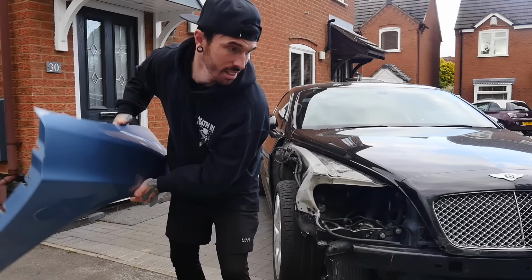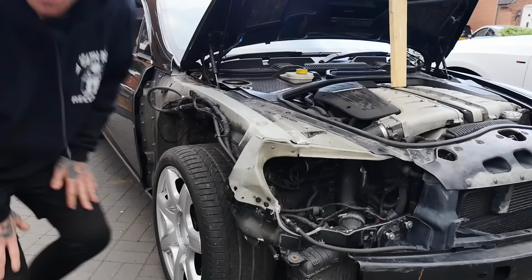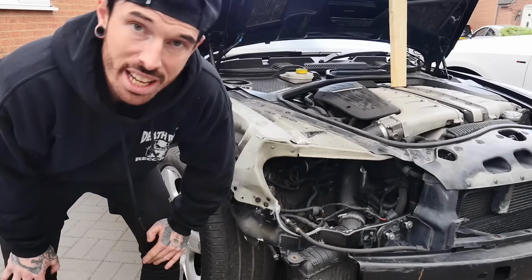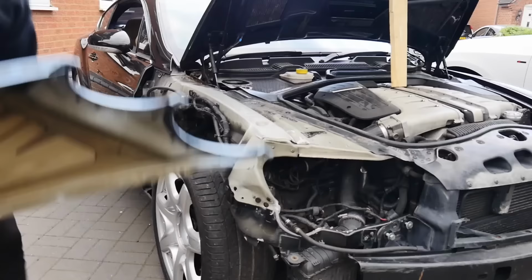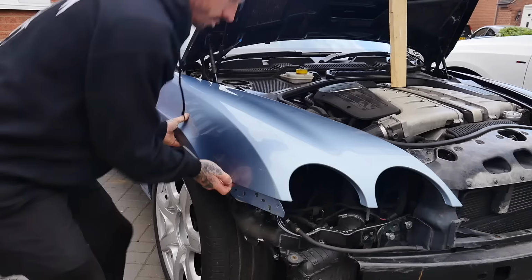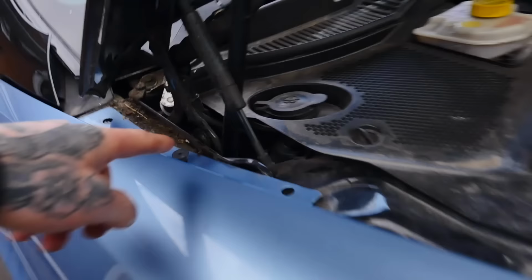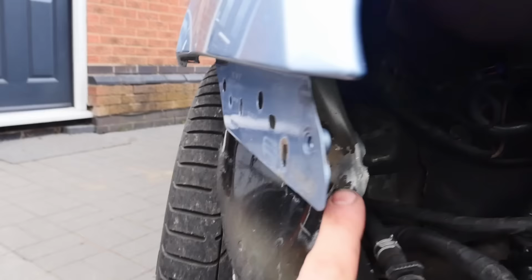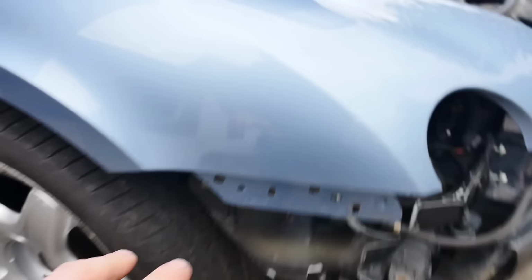Let me show you why we can't fit this in this video. I've had to start it because the battery went flat on the car, and I need to get a trickle charger for it, because I'm not starting it every so often, and I know it's a hassle if the battery goes on these. Right, let me show you this wing. I've just got one bolt there holding it in. But if you see here, this is the bracket that's actually meant to hold the wing on, and you can see that it is absolutely nowhere near where it's supposed to be, so I literally cannot bolt the wing onto it.